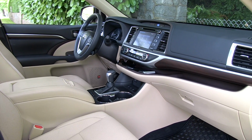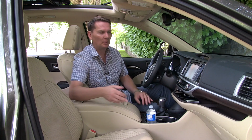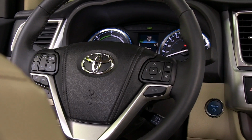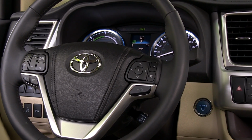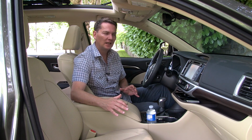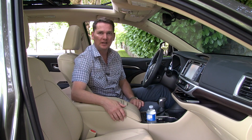Now, a lot of people are going to shop at the XLE and higher trim levels because you get the oh so important Canadian feature, heated seats. That's very important. Leather wrapped steering wheel, and you get the standard liftgate, as I mentioned. So that's probably where I would start shopping, the XLE and above. As you can see, it can be very opulent in here with the top of the range hybrid model.